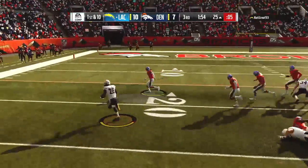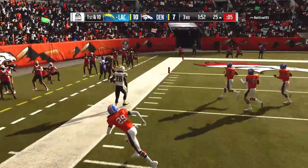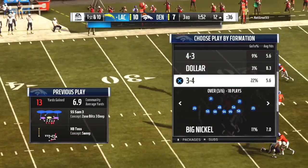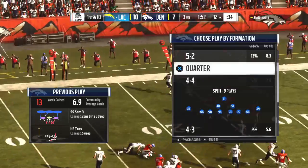A toss play, Gordon. And he is out of bounds, just a yard or two shy of the 10. Another nice gain, 13 yards that time, and another first down.